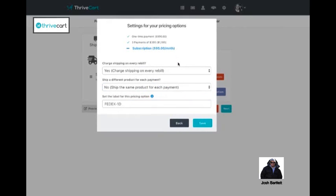Under subscription, things get even more powerful. You can charge shipping on every rebill if you would like, or you can say no. And I'll give you examples of this. If I'm sending out a box of stuff every single month, and I'm incurring a shipping charge every month, then I may want to charge shipping every month for that subscription while it's active, and I would leave it as yes.